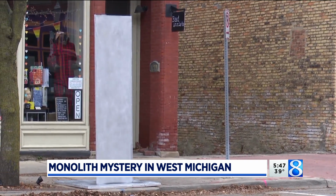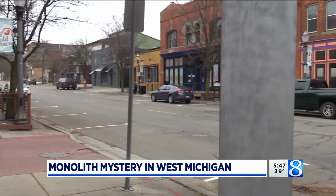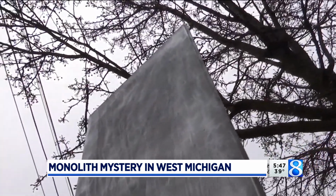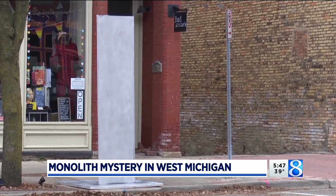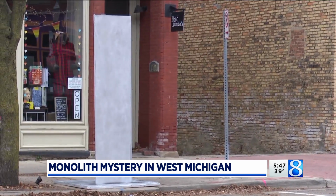Lansing now has its own monolith that showed up a few days ago. It's similar looking to the one in Kentwood. This one's located in the Old Town neighborhood. On this one, there are words at the base of the pillar that instruct people to go to a website and a social media page called Michigan Monolith. We checked, but they haven't talked about putting one up in Kentwood at this point.